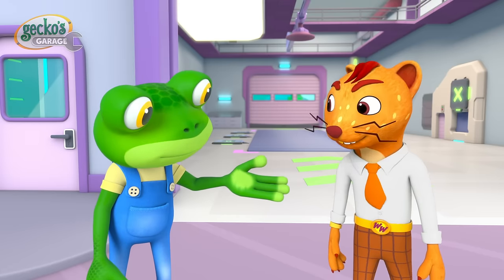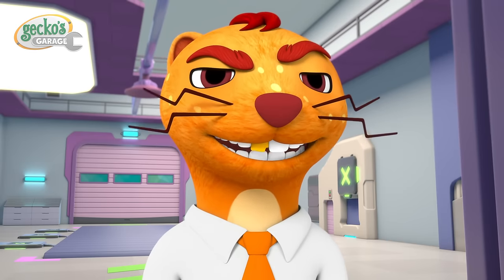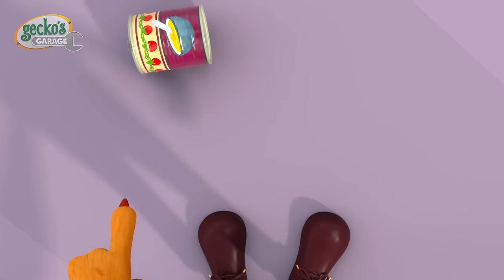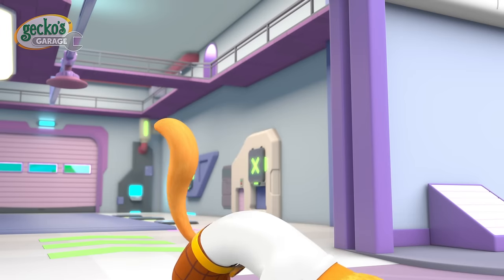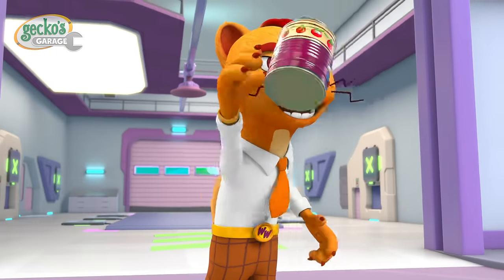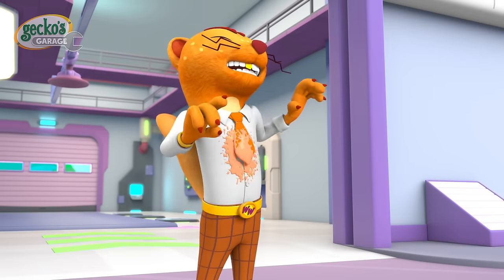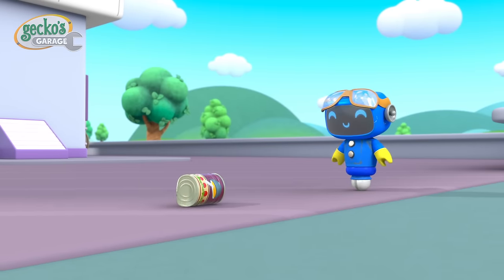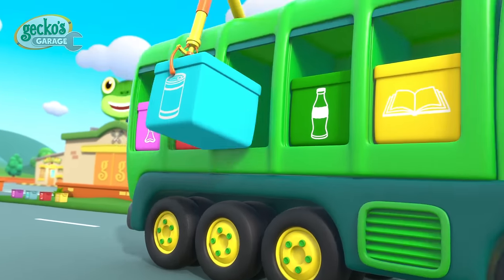Mr. Weasel, recycling can be fun. Well, you're not very good at it. You missed one. This is too much effort already. Old soup. Thanks, Mama.